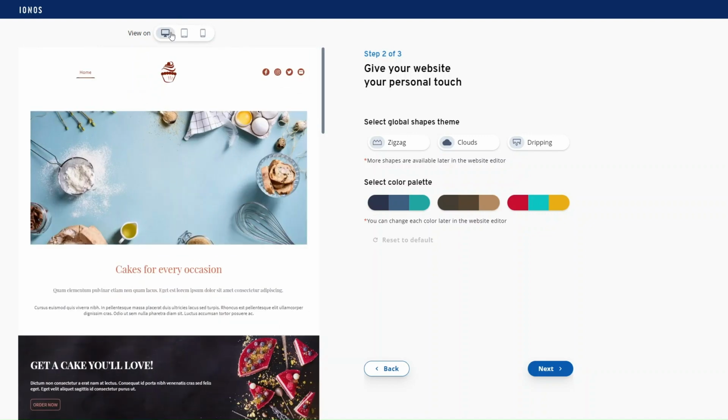But again, just to make it clear, you can change the template as well in the website editor. The template is just a really good starting off point, so you're not starting off with a blank slate and can get overwhelmed easily, especially if this is your first time using any kind of website builder or building your website yourself.